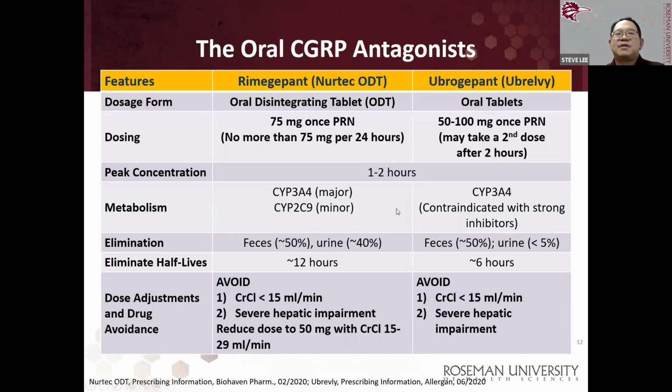Some of the pharmacokinetic parameters are listed here. As you can see, the metabolism involves the CYP enzymes. Elimination in the case of rimegepant involves feces and urine, but mostly in the feces for ubrogepant. But in both cases, the patient's dose should be adjusted if they have a creatinine clearance estimated to be less than 15 milliliters per minute, or if they have severe hepatic impairment. So in the case of ubrogepant, the drug should be avoided in patients with severe hepatic impairment. But in patients that have severe impairment here, they can reduce the dose to 50 milligrams. And patients with creatinine clearance less than 30 milliliters per minute, but more than 15, should also have their dose reduced.